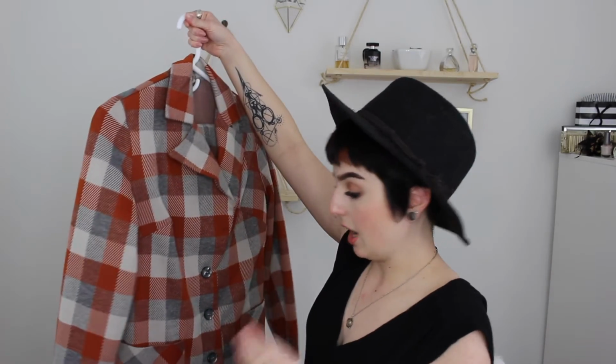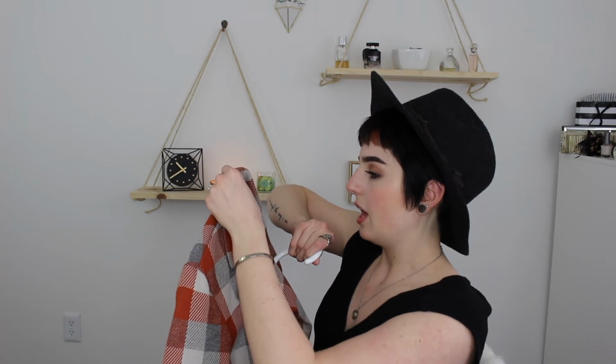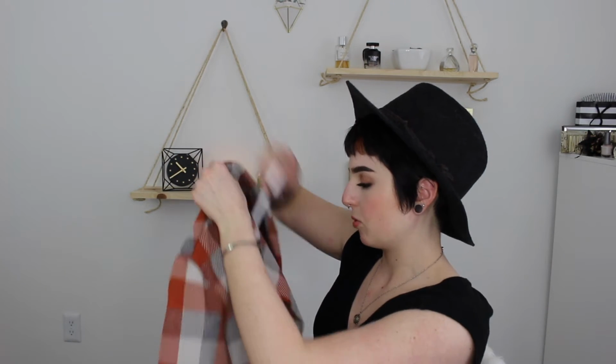I found a plaid suit. Oh my gosh, I tried this on, so cute. I cannot wait to do a look for you guys and post it. But it is 100% polyester, and it is from Graf California wear, and this is also from the 70s.